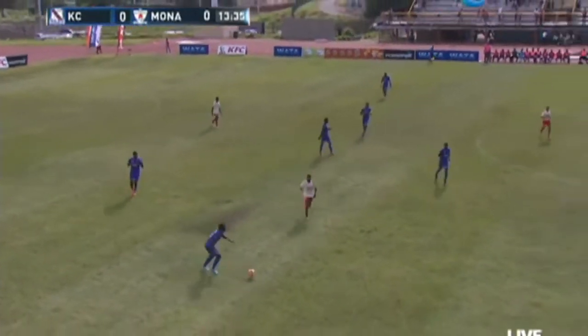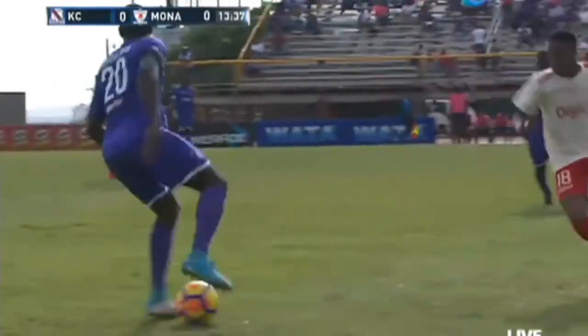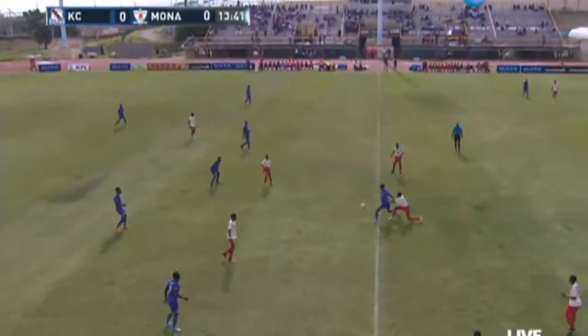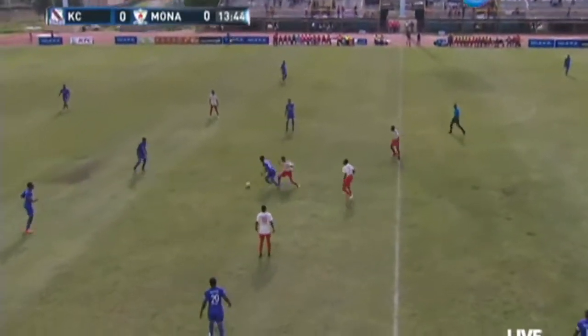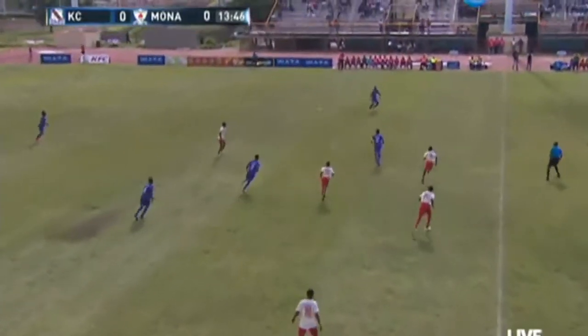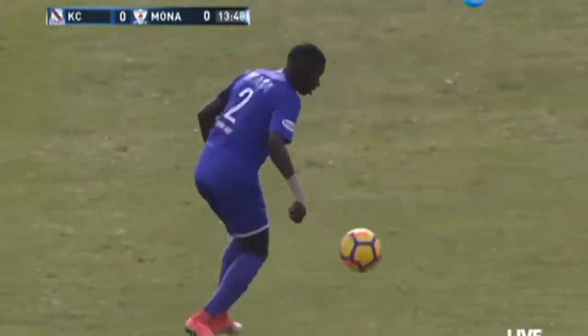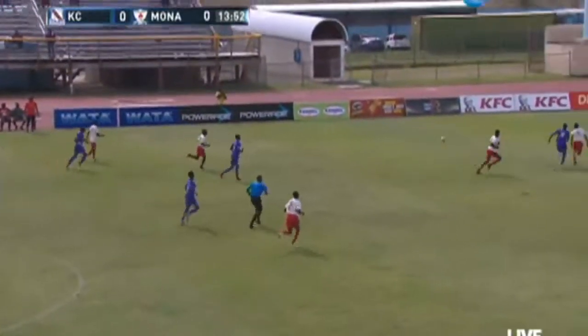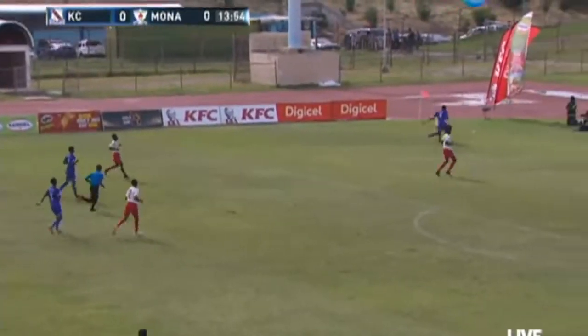That may happen with the Kingston College defence today. They don't have a lot to do, and so they may switch off from time to time. Yeah, you see that defender, there was a simple ball to just bring under control and clear, and he missed it. So the concentration level will have to be good for them today. Yeah, boredom can be a killer in football, as this ball is played up to Shaquille Smith.